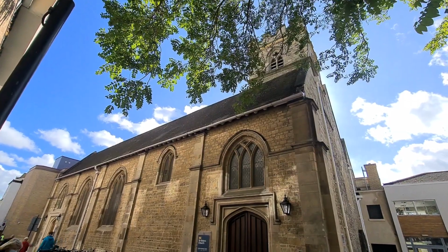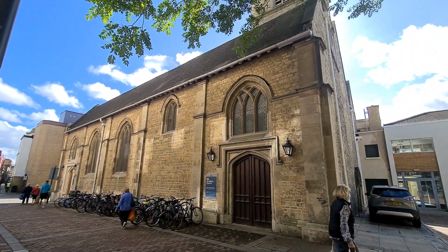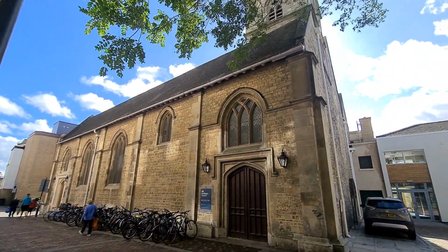So I went to a C of E school, St. Ebbes school. And this is one of the churches I attended as a schoolboy. And this is St. Ebbes Church.